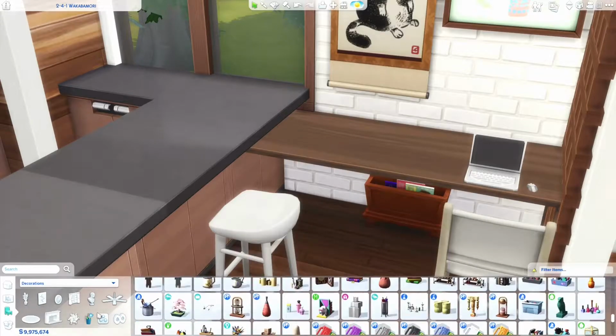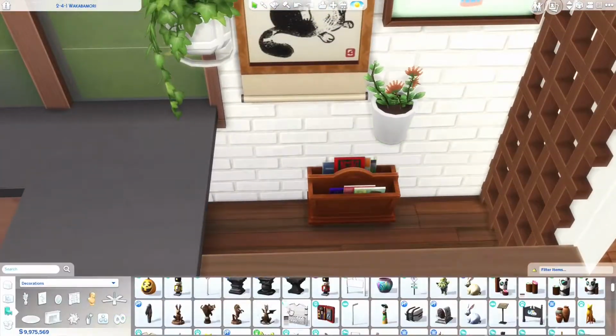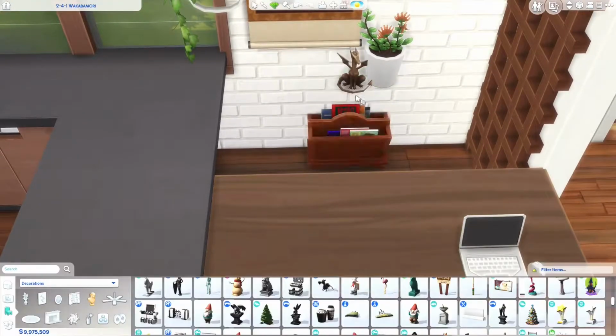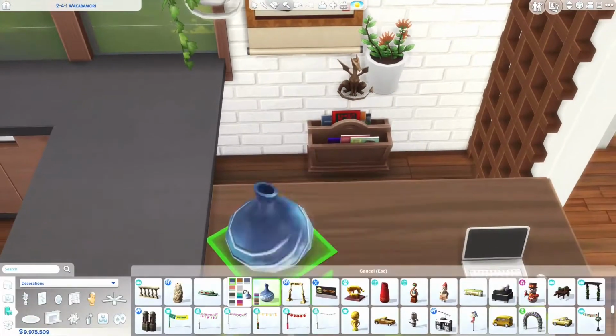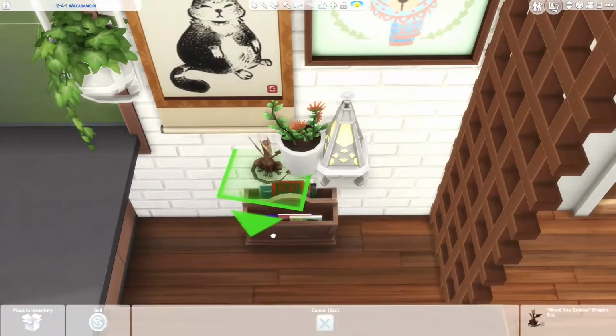I struggle a lot with floor planning often. But I had a lot of fun with this floor plan because it was very open. Originally, I wanted it to be a bit more closed. I wanted the bedroom to be its own room. I wanted to have a dining table, but it didn't work out that way. I did have a kitchen island though, so your Sims will have somewhere to eat.